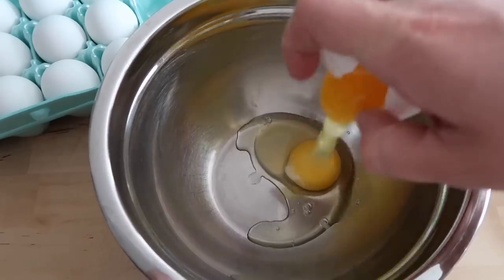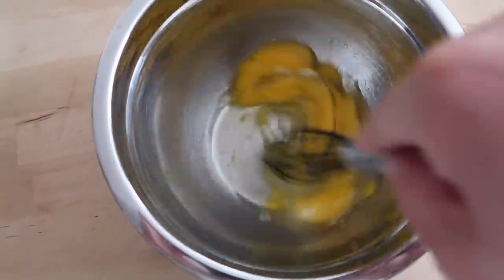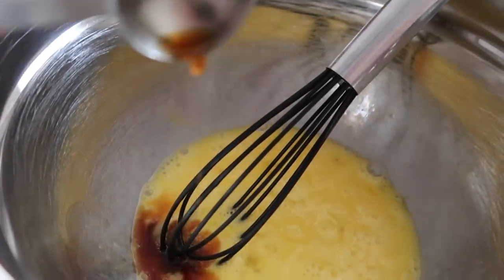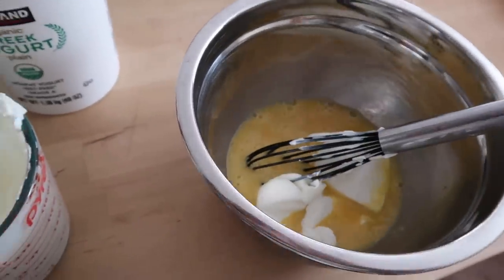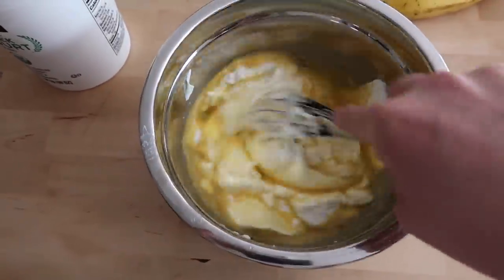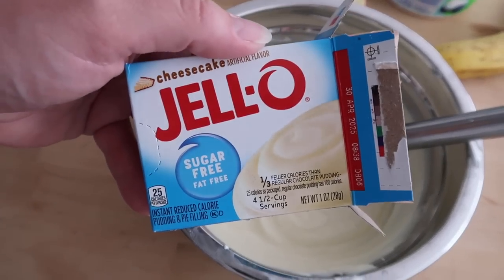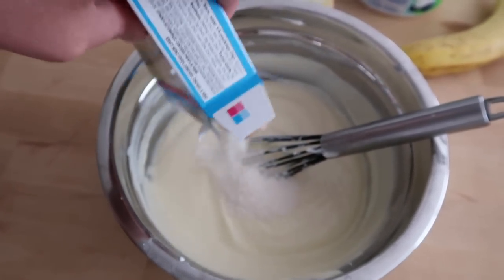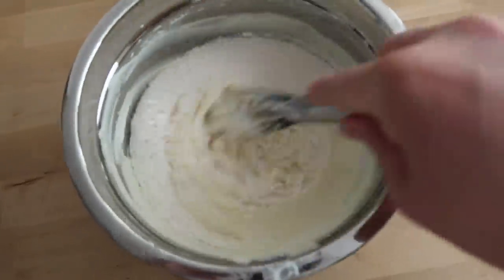To make this layer, we're going to whisk up 3 eggs, add in some vanilla extract, as well as 3 cups of plain non-fat Greek yogurt. And then we're adding a whole package of the JELLO sugar-free cheesecake pudding. Stir that really well until all of the pudding mix is incorporated in. You don't want a gritty texture, so stir, stir, stir.